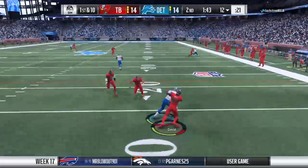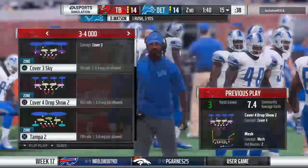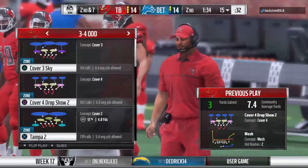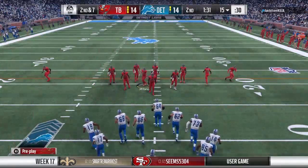Eluding the pressure right. And he'll be brought down, it looks like, right at the 15. He'll get 3 yards on the scramble there. It's second down. He only gets a few yards on 1st and 10, but he's better off doing that than throwing an incompletion or, even worse, an interception.